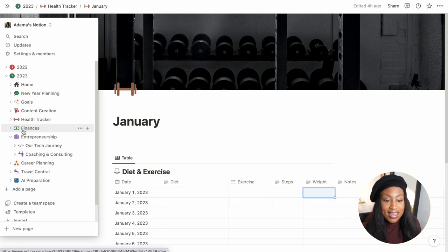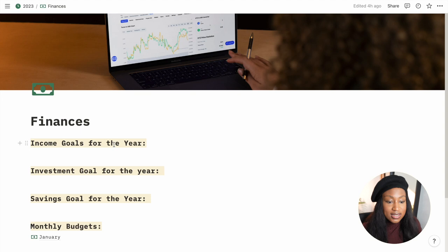Then we've got finances. So I've just left this blank for now because I'm not really trying to expose my whole life. But here on the homepage of finances, I like to have my income goals for the year, my investment goals for the year, saving goals for the year. And then again, we go down into monthly budgets.